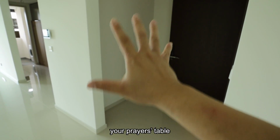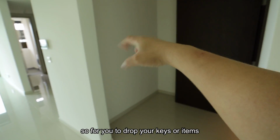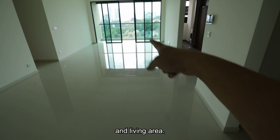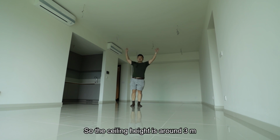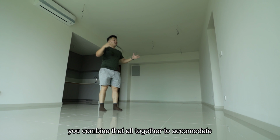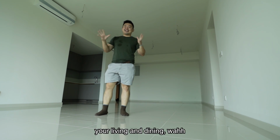Position for you to put your sun toy or your prayers table, or for you to put a sideboard for you to drop your keys or items before reaching the dining and living area. And it's very spacious. So the ceiling height is around 3 meters and the wall-to-wall width is around 4 meters. You combine that all together to accommodate your living and dining.